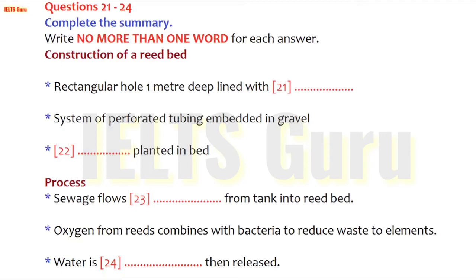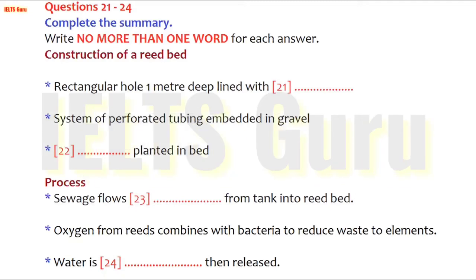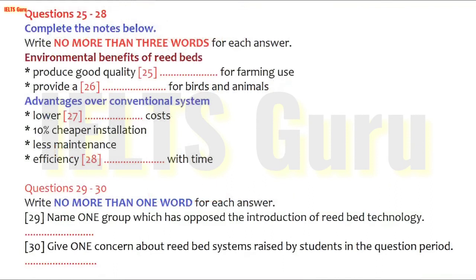Before the talk continues, with questions from the students, before you hear the rest of the talk, you have some time to look at questions 25 to 30. Now listen and answer questions 25 to 30.